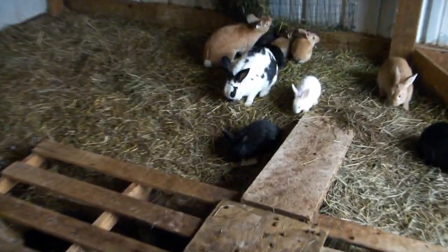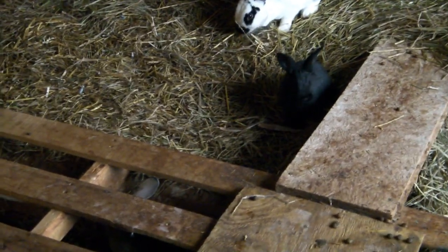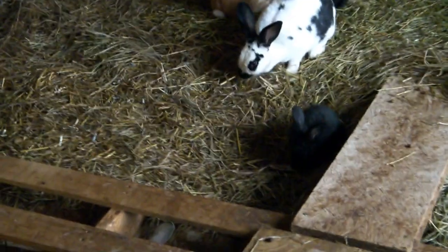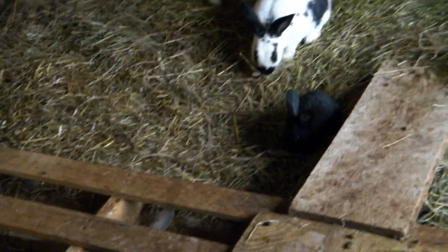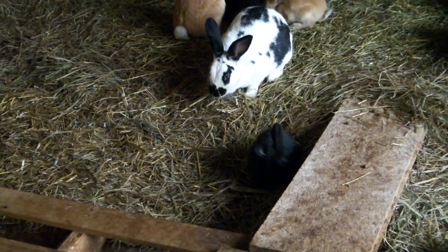But we are still waiting for Acrobat to let the rest of the babies out. I have been looking these past few days. No one is running around outside that I can see. So I find it unlikely that she dug them out the other way again. I guess it's still a waiting game.